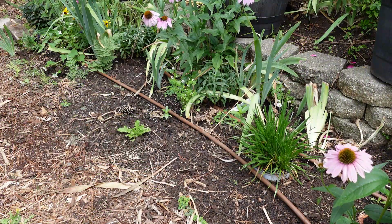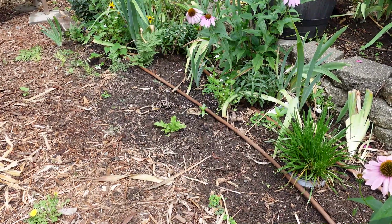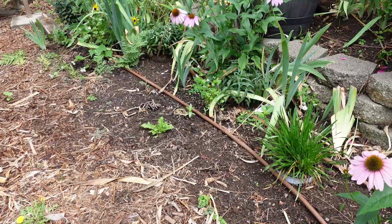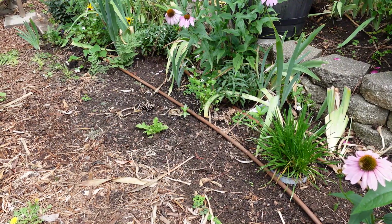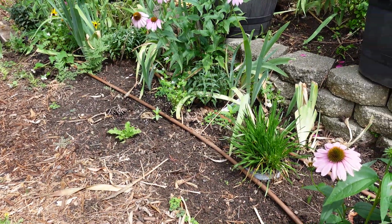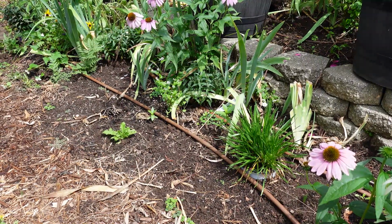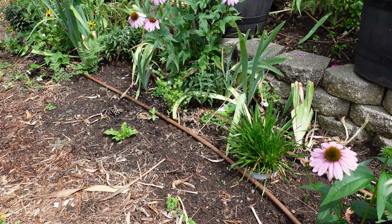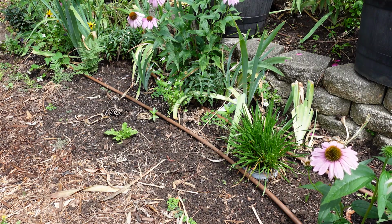So this bed here in the entrance garden has been kind of bare this season because I had seeded a bunch of zinnias in here and it just was not warm enough for the longest time for them to get going. They're finally starting to come out and germinate, but it's kind of late in the season. So I want some color in here. I'm going to go ahead and plant probably the salvia and the pink petunias along in this bed.